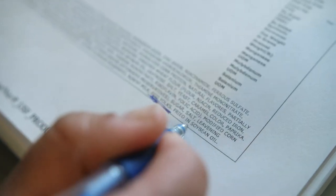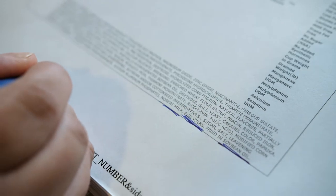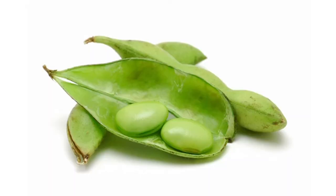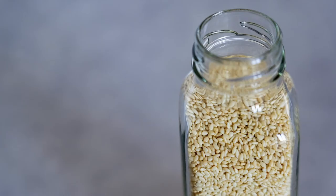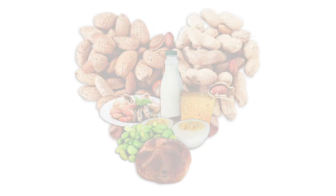Only the top 8 major food allergens are required by law to be clearly listed on labels. These include peanut, tree nuts, milk, egg, wheat, soy, shellfish, and finfish. Sesame may be added to that list. Other allergens must be carefully looked for in the label.